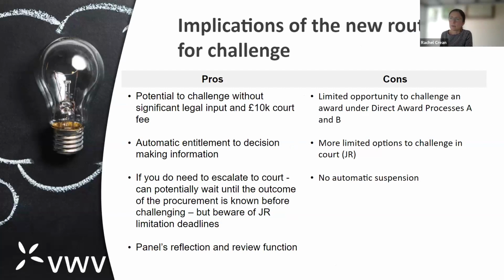So we've reflected a bit on the kind of pros and cons of the new routes for challenge under the new regime. I think it really does give potential to challenge without as much legal input and without the high court fees that were applied under the old regime. So under the old regime, your lawyers would often be telling you you need to issue the claim within a matter of days to protect your position. The court fee is £10,000.